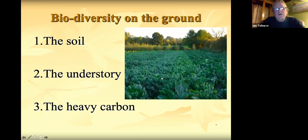So we're looking at biodiversity, and when I first started farming, I don't even know if I even knew what the word meant. I certainly didn't hear it. It wasn't really a word which was used very much back in the 70s. I suppose it was around, but I don't remember hearing it. So I didn't grow up knowing about biodiversity. I had to learn as I went.